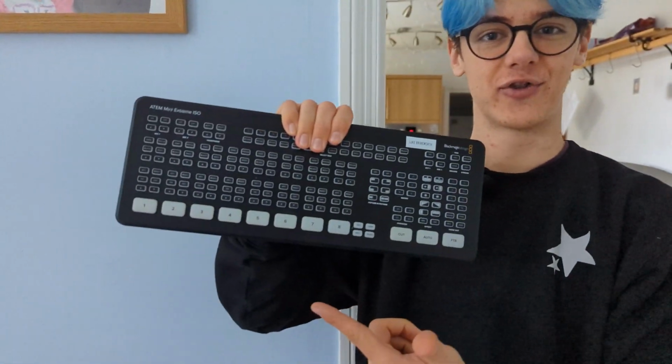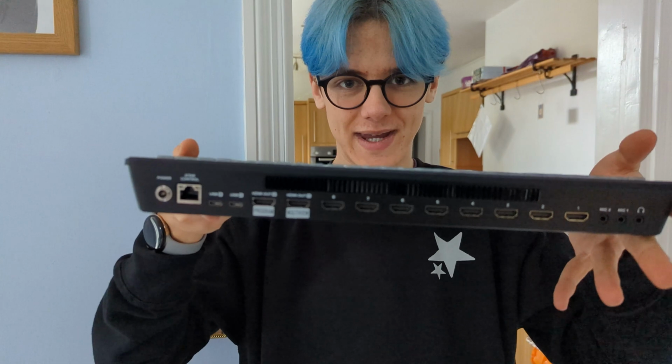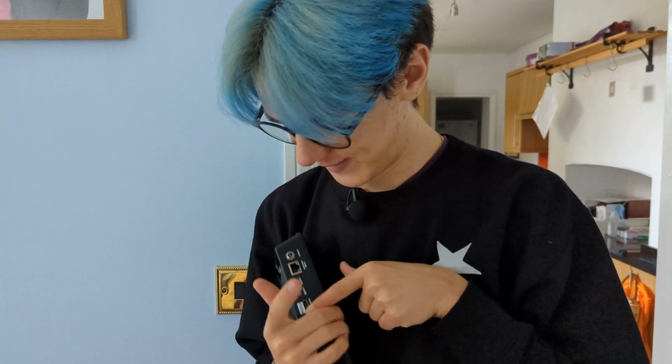Telling you. All of those cameras hook up to this, which is called a vision mixer. Very specifically, this is the A10 Mini Extreme ISO. It's got all these HDMIs on the back of it. You throw the cameras into there, you output it into these 2 outputs, or you can plug a USB-C in there and it acts as a webcam. You can go live directly from this thing, and you can record directly from this thing.